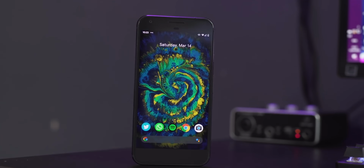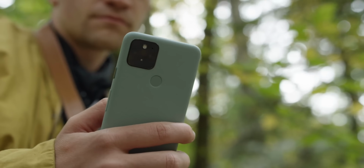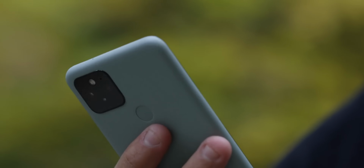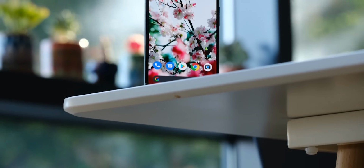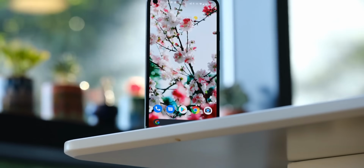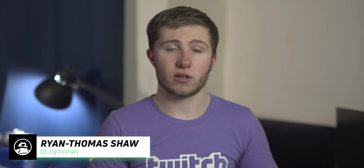However, looking at the Pixel 1 and the Pixel 5, it's clear that there's been a shift in Google's strategy with the Pixel series over the last 4 years. And it's not hard to spot the results of this change in the smartphones that Google has been releasing over the past year or so. Today I want to talk about that shift and break down why Google's strategy changed so much from the Pixel 1 to the Pixel 5.